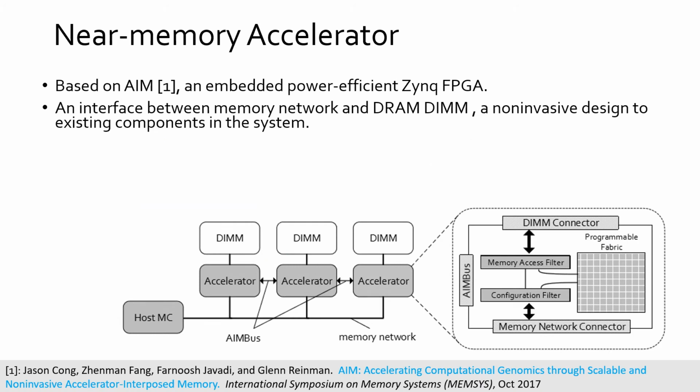Our near-memory accelerator is based on AIM, which is a prior work from our research group, and it is used to interface with the memory network and the commodity DRAM DIMM, making it a non-invasive design to existing components in the system. Each AIM module contains an embedded FPGA and an AIM bus interface that allows inter-DIMM communication. It has a configuration filter for accelerator commands coming from the memory channel, and a memory access filter to forward memory responses to local accelerators, to remote accelerators, or to the host CPU via the memory channel.